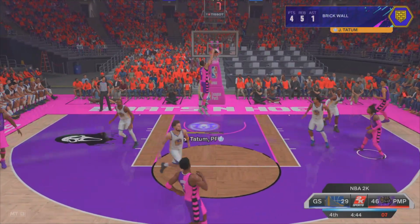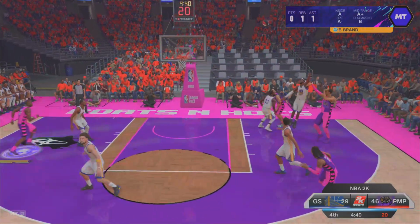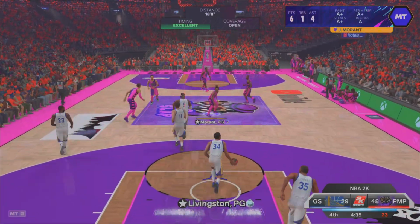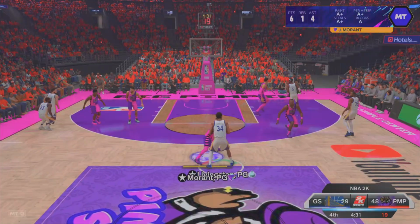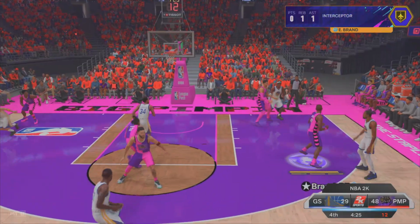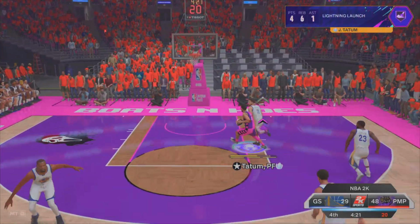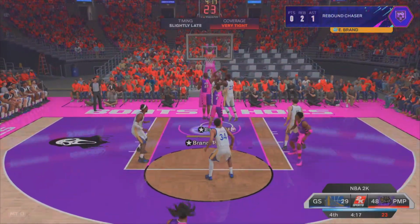Morant passes to Tatum. Back to Morant. Tries again. That's good from Wembanyama on the assist by Morant. And Chicago leads by 19. Outside, KD. Back to Livingston. Stolen by Brand. And Tatum with a clear path to the hoop. Here's the floater. No good from Brand.